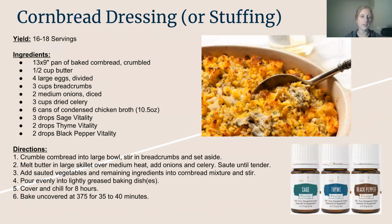Cornbread dressing or stuffing, depending on which part of the country you're from, people refer to it differently. So in this recipe, you would want to look for some sage, thyme, and black pepper oil. You basically would just be crumbling your cornbread into a large bowl. Then you want to melt some butter in the skillet over medium heat, adding in your onions and your celery, obviously cooking them until they get tender. Add the sauteed vegetables and the remaining ingredients into the cornbread mixture and stir. Then you want to pour that into a greased dish and chill it for 8 hours before baking it at 375.